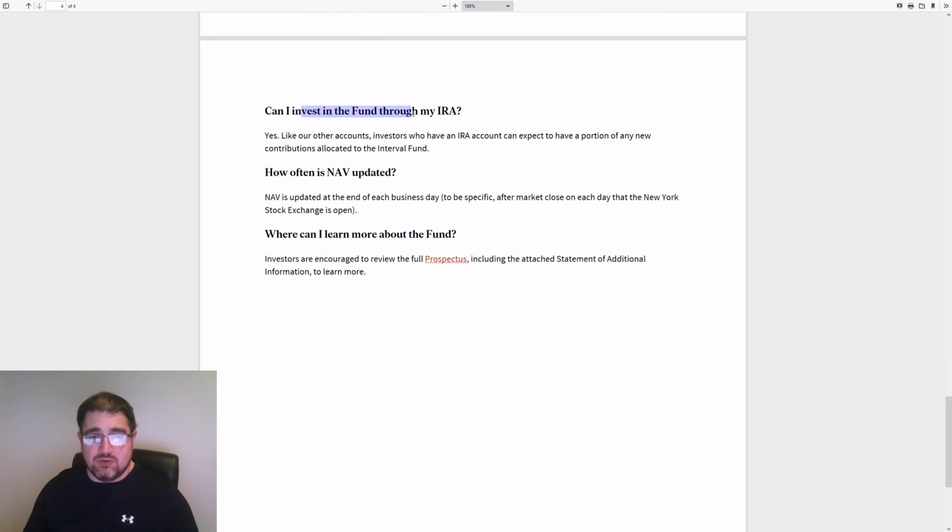So can I invest through my IRA? Sure. Like any other accounts, investors who have an IRA account can expect to have a portion of any new contributions invested in that. And the NAV, as I said before, it's supposed to be updated each business day at the end of it, just like the stock exchange in New York.